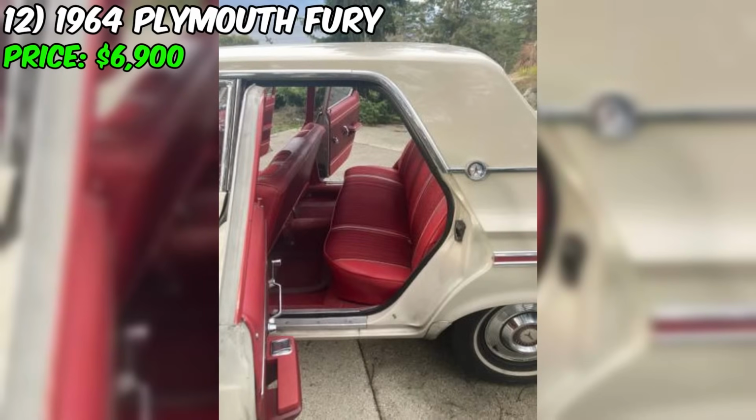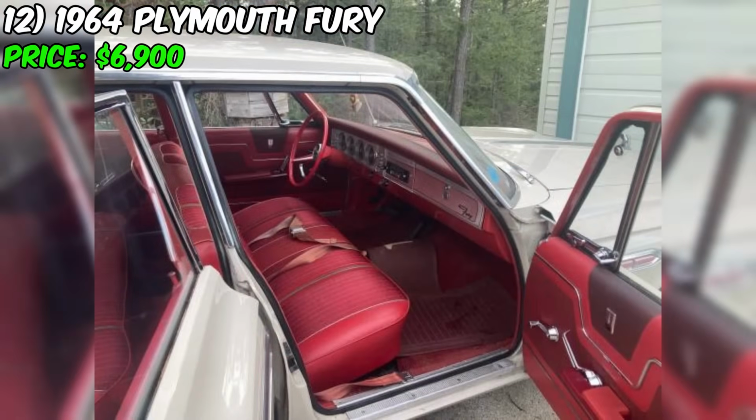But the real star of the show here is the exterior. The white paint job is stunning, and the seller notes that there's no rust to be found anywhere on the car. This is a rare find for a vehicle of this age. And it's a clear indication of just how well this Fury has been cared for over the years.